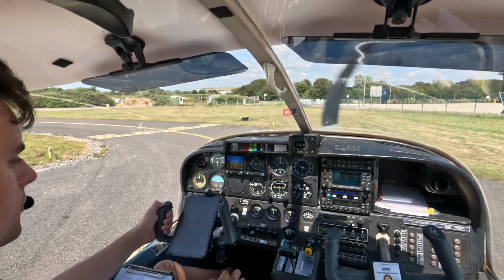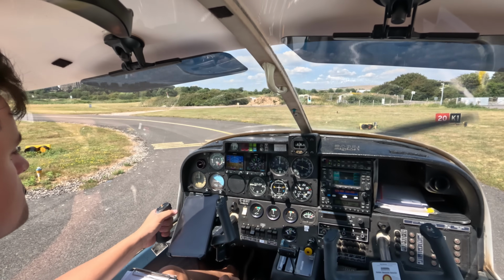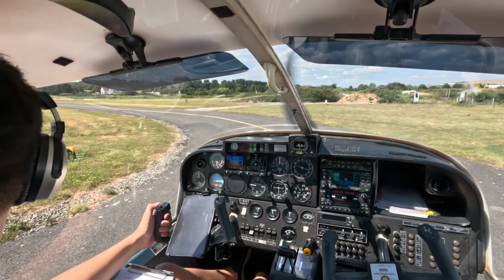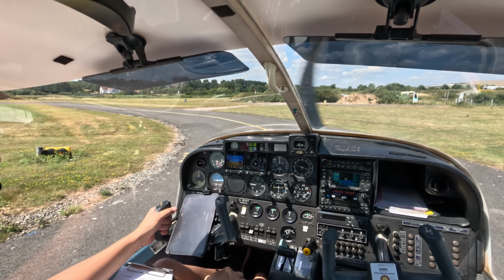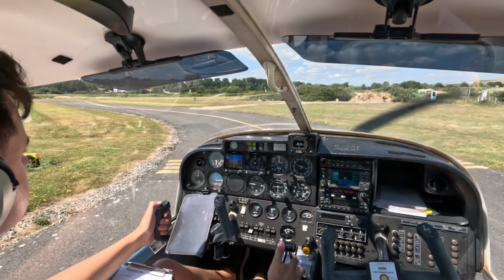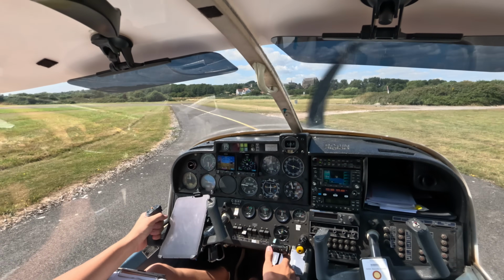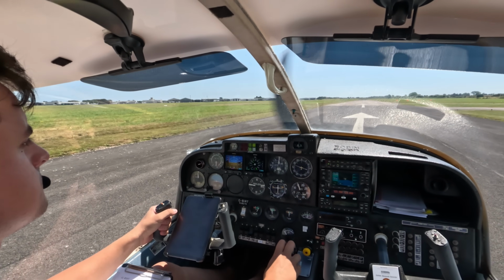Golf Romeo Tango at Kilo 1, ready for departure. Golf Romeo Tango, do you require a left or right hand turn out? We'll do a right hand turn out, please. Golf Romeo Tango, runway 20, clear for takeoff, surface wind 200 degrees, 9 knots, right hand turn out the coast. Clear for takeoff 20, Golf Romeo Tango. Alrighty, here we go.